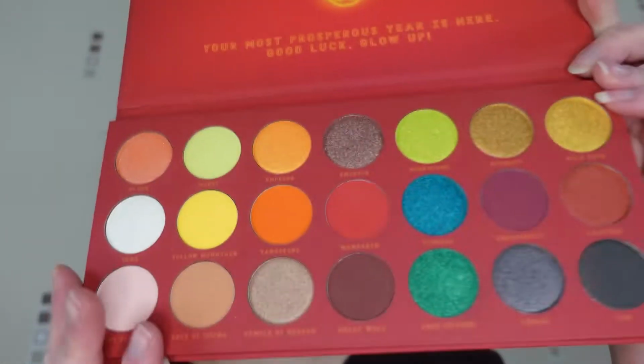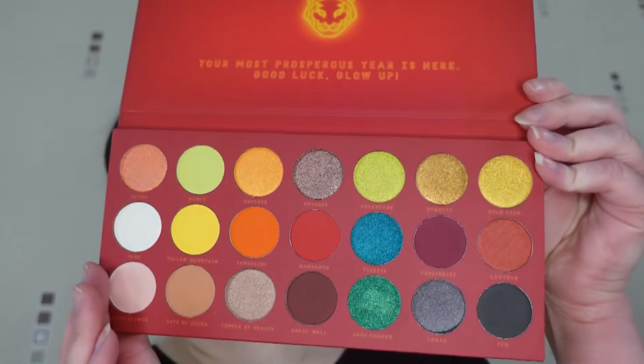But yeah, no, a very colourful palette. Very colourful, as I say. The pop of green and blue is not something I'd have expected, but we'll see how it works when I get them on my eyes.